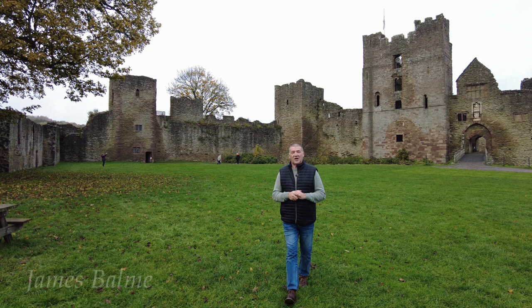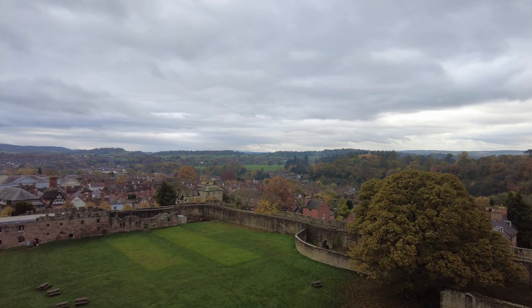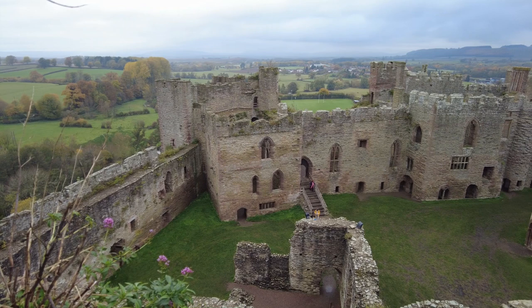My name's James Barmer, and welcome to the historic medieval market town of Ludlow in Shropshire. Here along the Welsh marshes stands the medieval town of Ludlow in the heart of Shropshire. In this ancient town, a castle was built to defend the border and subdue the local Anglo-Saxon population.